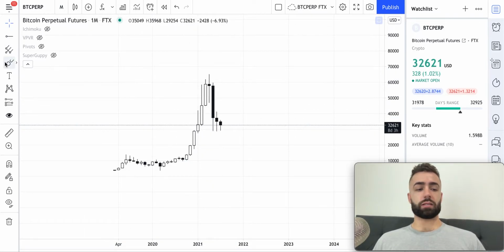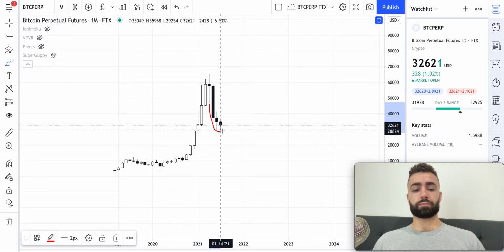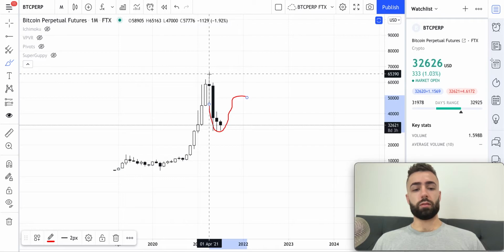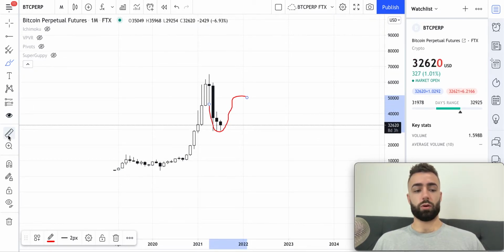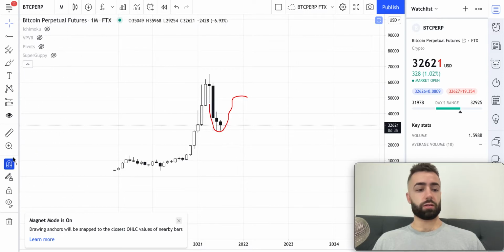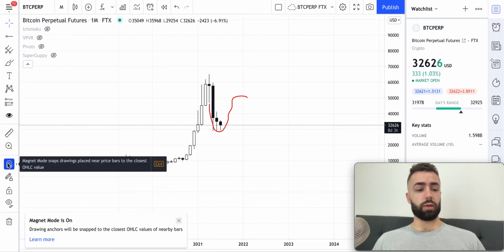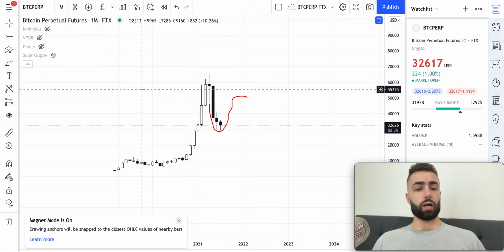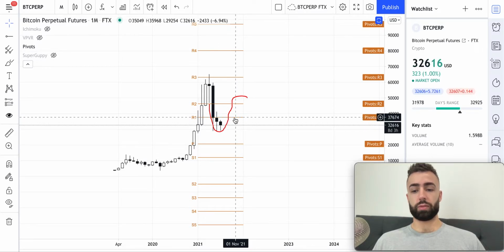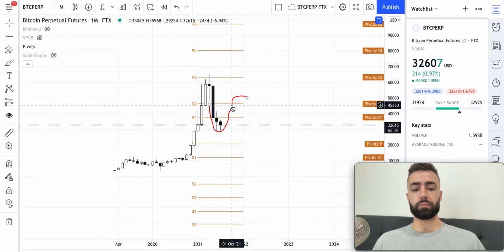After that, I'll anticipate something like this, where we come down, we come up, we form a lower high somewhere below this high here, because it's very unlikely for us to just go up on the first go and go up 126%. It's possible, but it's very unlikely in my opinion. Therefore, depending on where this monthly candle closes, we will probably go to either the R1 pivot up here at about 37.6, or the R2 up at about 46.3.